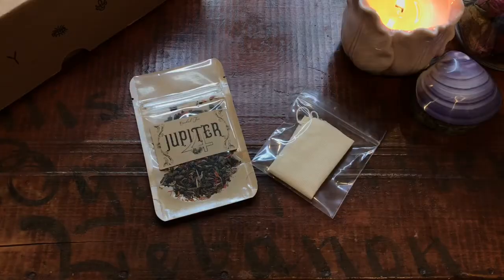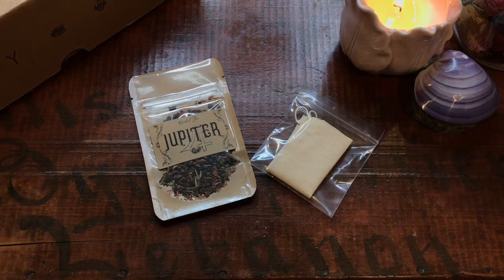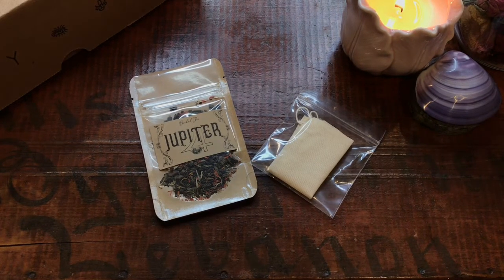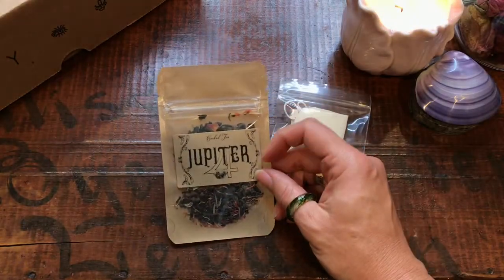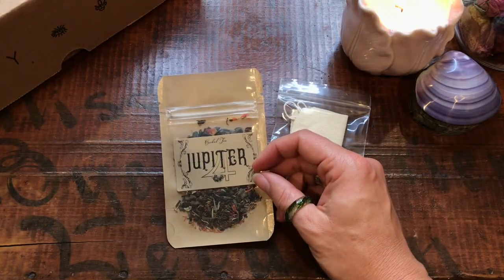We also have some Jupiter tea with a muslin bag. They've placed this Jupiter herbal blend within this collection to assist you in your journey towards enlightenment. Jupiter is associated not only with legends of luck, but with the path of eagerness towards finding answers. And so it gives you a little ritual that you can do with this. But inside this tea, they have green tea, rosemary, sage, safflowers, and rose petals.